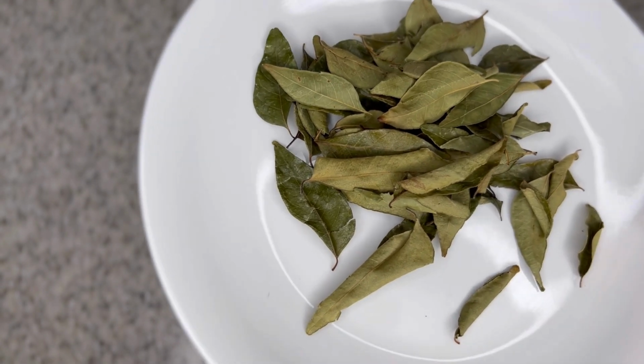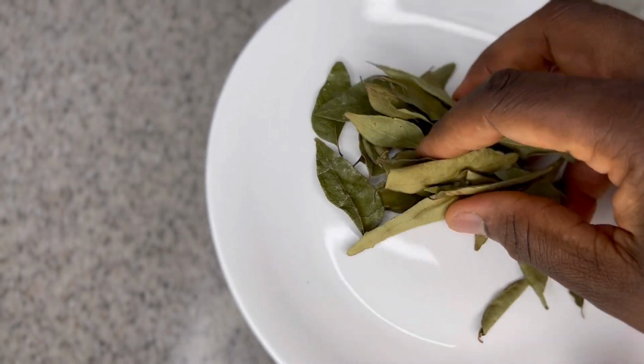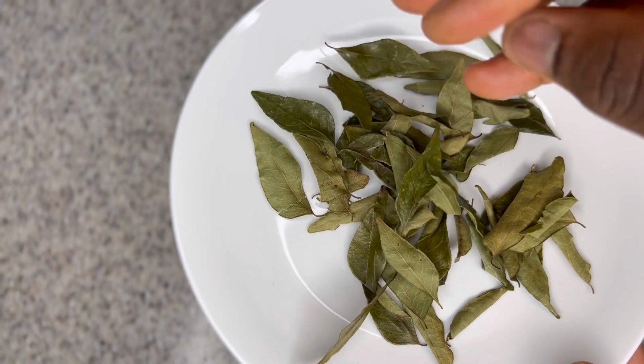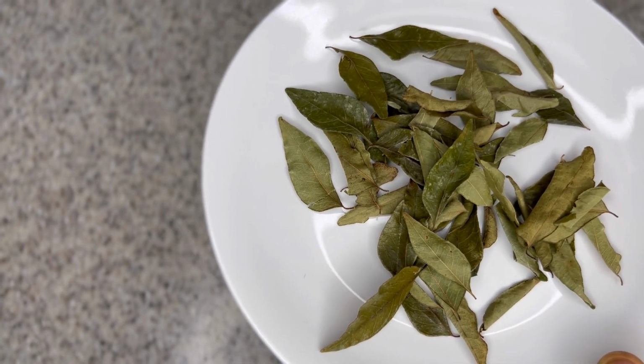So this is one of my favorite natural ingredients when it comes to hair growth. The truth is, most of us have this in our kitchens, but we keep sleeping on it. But today, I'm going to tell you all about it.